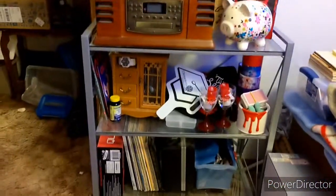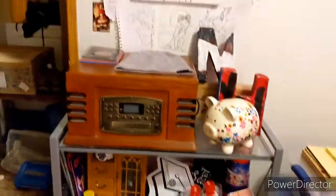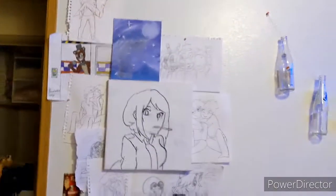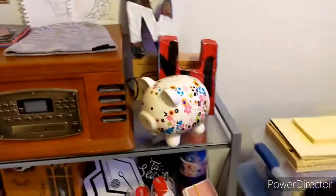Now, moving on, show more of the lovely clean floor. Going up to my shelving unit I have here, my records on the bottom, my record player on top. It's not as organized as I'd like, but there it is. And this is all painting and drawings my fiance gave me over the years, and along with a cute little thing he made as a kid.